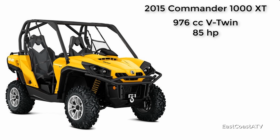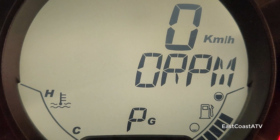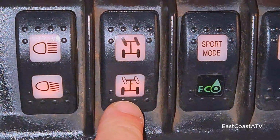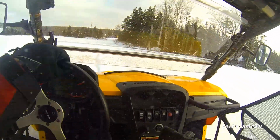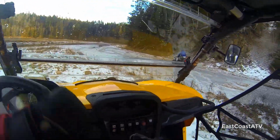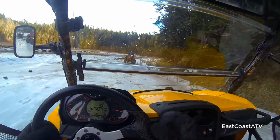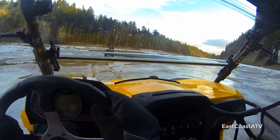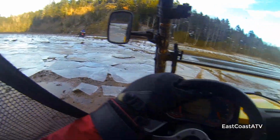Like most of these machines, it has a CVT, and it does not have a transmission like a Yamaha or a Honda does. It also has a non-shift-on-the-fly, two-wheel drive, four-wheel drive system with a high and low range. It also has Can-Am's Visco-Lock system, which means the front end is basically four-wheel drive with an open differential, but when one of the front wheels starts to spin faster than the other, after a few revolutions the other wheel also locks in and gives you full diff lock.